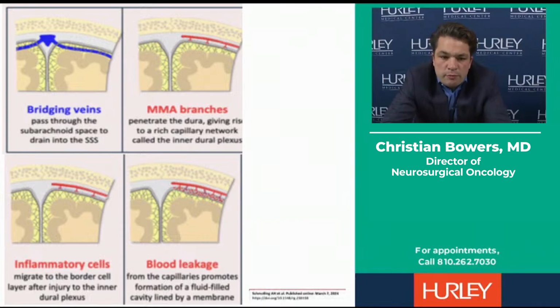You have the bridging veins which pass through the subarachnoid space to drain into the major vein in the middle, the triangular shaped vein, the superior sagittal sinus. And then if there's fluid and blood collecting in that space, we know that the middle meningeal artery, MMA there, penetrates the dura and has this rich network of blood supply. And so it will release inflammatory cells into that space as blood gets in there. And that promotes more inflammation. You get more leakage out of these vessels, and it's a cycle that can progress.